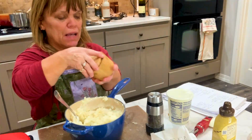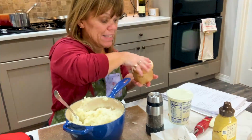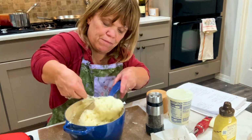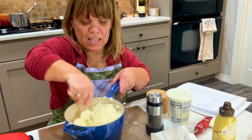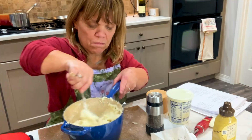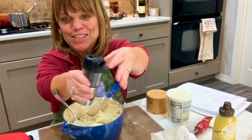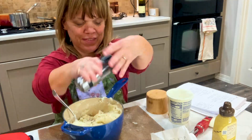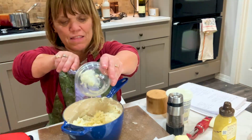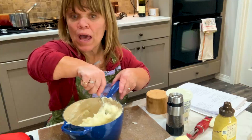Now, if you don't want black specks in your potatoes, try white pepper. But I don't mind. And to tell you the truth, with these mashed potatoes, if I left a little bits of skin on them, I wouldn't mind that either. Okay. Yeah, these potatoes are nice and creamy. Oh yeah, what did I forget? I forgot the garlic. Okay, let's just add that in. And if you didn't want little bits of garlic, go ahead and add garlic powder.